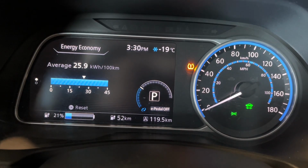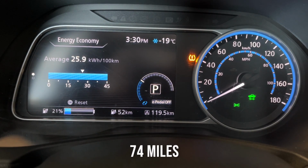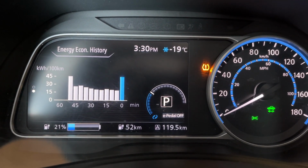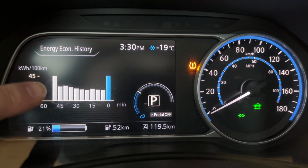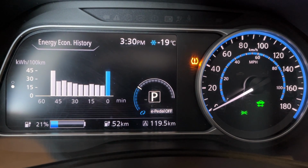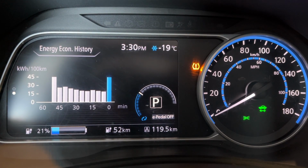Okay, we've made it back home, so we've done our full round trip. You can see we've still got 21% battery left, and we traveled a total of 119.5 kilometers. And as I was mentioning earlier, we took a little bit of a longer route home. To start out with, you can see right at the very beginning, when we first started the car, when it was cold again, it did take quite a bit more power to warm up, but then once we hit the road and the car was warm, it sort of averaged out to its economy as it turned out. And then the blue bar there is where we're at right now, where we're stopped.